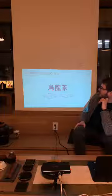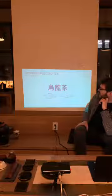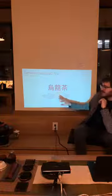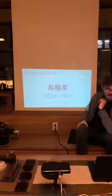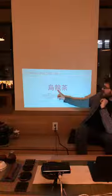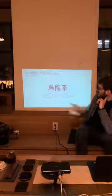When we look at the name Wulong, here are the Chinese characters for it. We have three characters. Can anybody tell me if they know any of these? Specifically, maybe this one? I know cha. You know cha, yeah. You know the word cha. Okay. What's that? Dragon. And then there's dragon right here, right? So we have dragon tea. That's pretty cool. So why do we know cha?